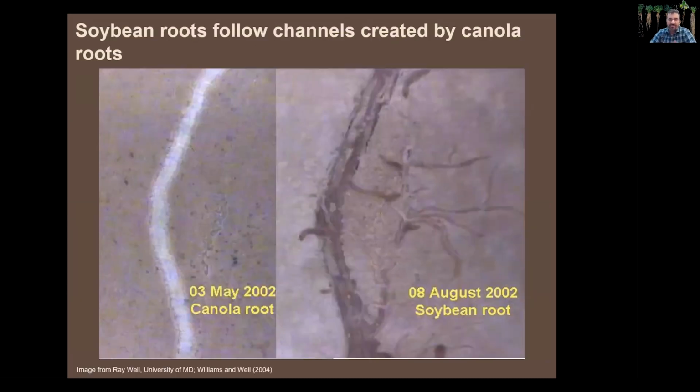And lo and behold, after the cover crops terminated and soybeans were planted, they saw that the soybean, rather than try to move through the compacted soil, is really taking advantage of these preferential flow paths, preferential rooting channels that were created by the canola root. And that's really because it's not as well adapted to move through compacted soil. It really will always take the path of least resistance.